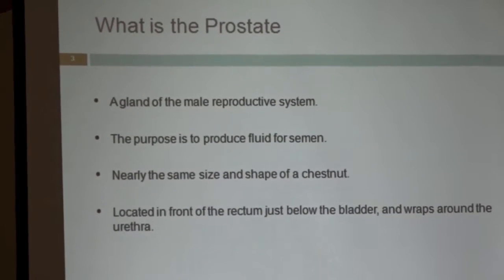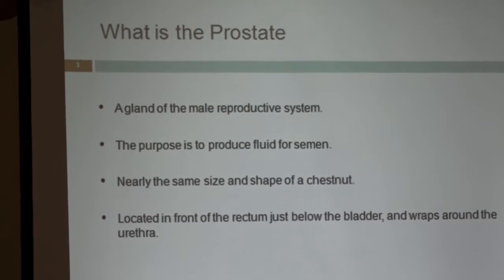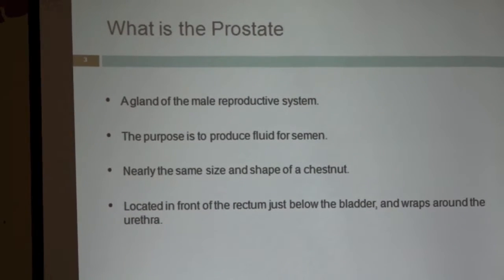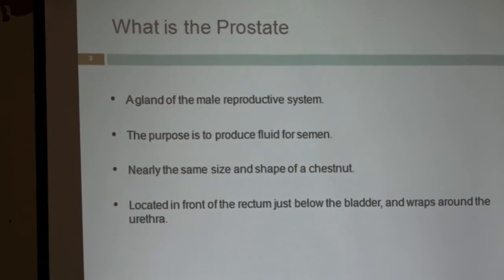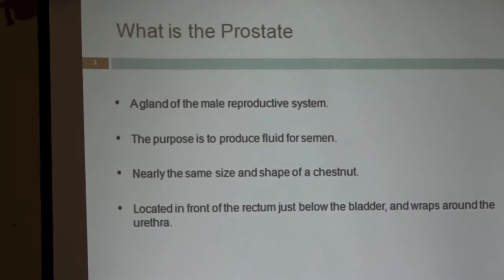And what is a prostate? Well, all men have prostates. It's a gland of the male reproductive system. Its purpose is to produce fluid that the sperm swim in. When men produce semen, most of the fluid you see comes from the prostate. You can't see the sperm, it's microscopic, but you see the fluid. Men will say, oh, I have a lot of sperm. You don't know unless you look under a microscope. The fluid is semen.